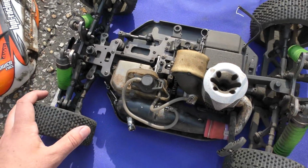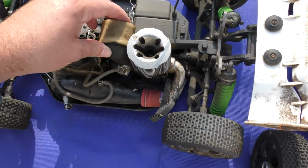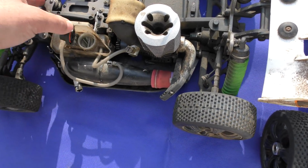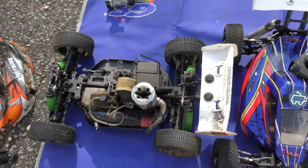However, all of the parts are there, and after a little clean, a little touch up, I'm sure it'll be absolutely fine. The air filter's dirty as well, so I'm surprised this went away quite so dirty as it did, but I think it's just cosmetic dirt and stuff like that.